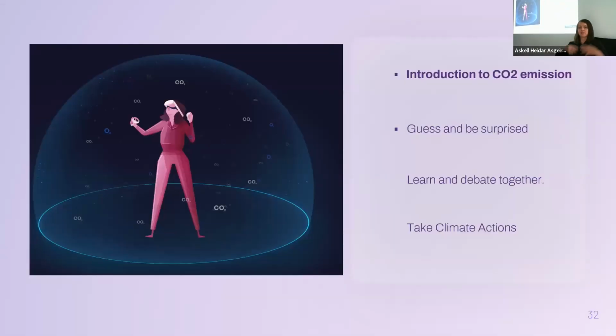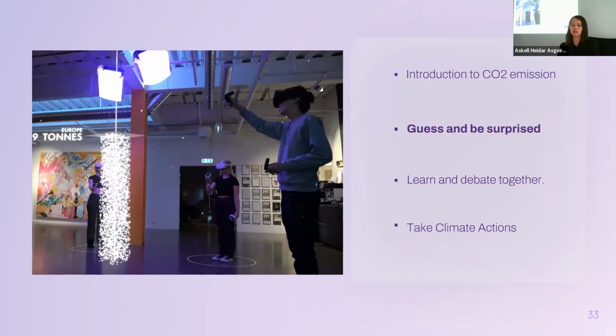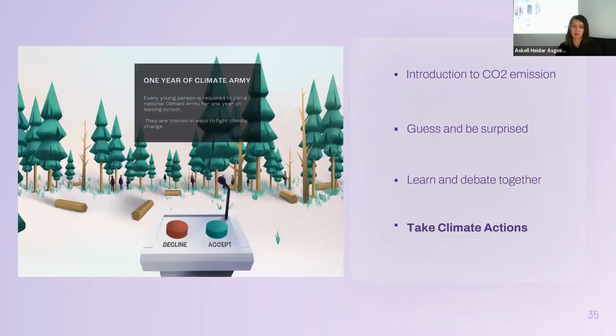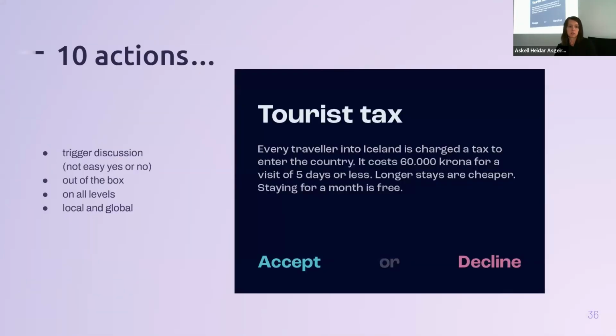So the game has an introduction to CO2 emission, to the climate problem at hand. We make the players guess and be surprised before they dive into a game where they have to debate and learn about climate actions. What type of actions are out there? So there are 10 actions in the game.